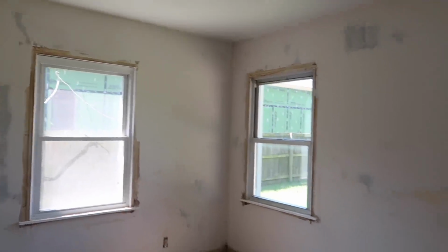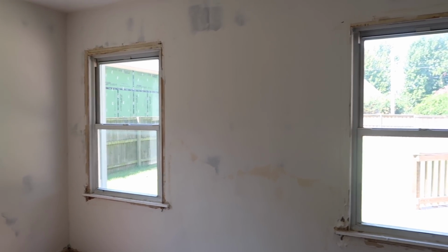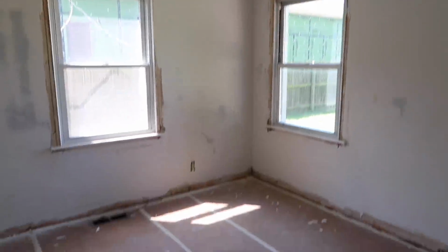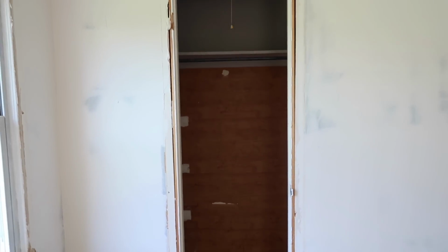But as you can see, just like every other space, all the walls are being skimmed. It's gonna be all new trim, all new lights, all new painting, all new baseboards. Floors are staying the same in every room. They are gonna go ahead and skim coat the closets. All new trim there, but it's really coming together. I'm super impressed with how fast they're working on this house.